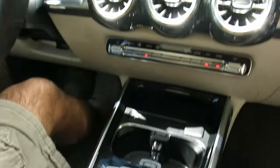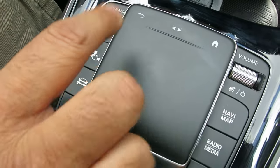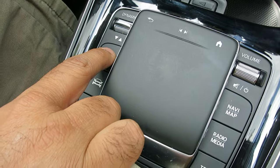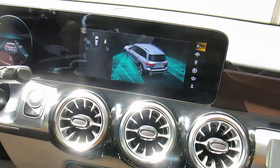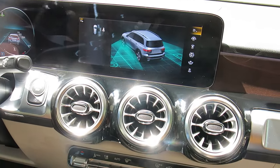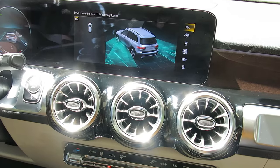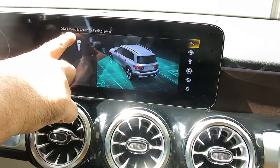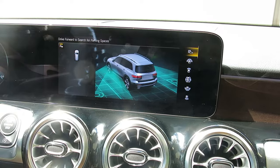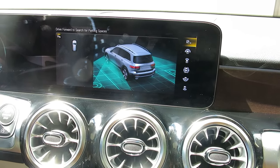This car comes with that's like an optional feature which I have taken. This car comes with active parking assistance. So if I press the button here, this car will try to find the parking spots, and then it can automatically park the car without you parking. So you can say drive forward. If you look here, it says drive forward to search for parking space. So I have to keep driving, and once it finds the parking, it will park by itself.